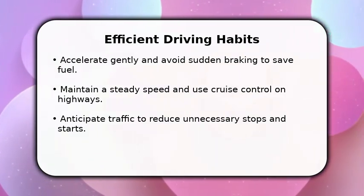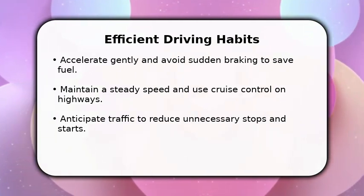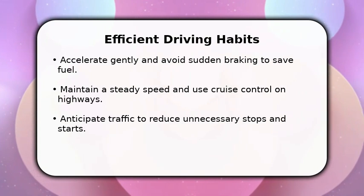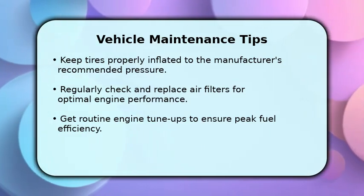Also, avoid idling for more than 10 seconds, as a car consumes about 1/4 to 1/2 gallon of fuel per hour while idling. Next, proper vehicle maintenance is crucial for fuel efficiency.